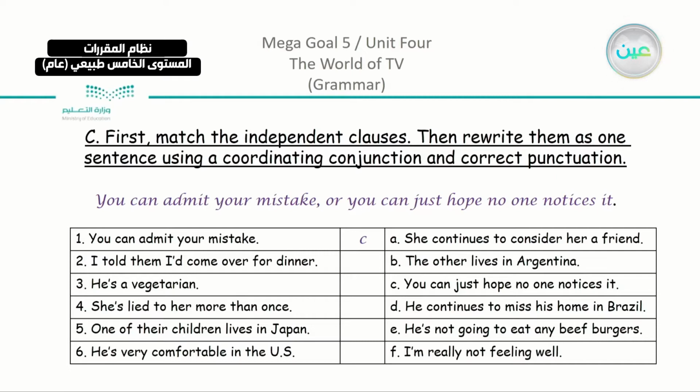I told them I'd come over for dinner. So you are invited. You are going to come over for dinner. I'm not feeling very well. So this matches the other part or the other meaning. He's a vegetarian, so I'm talking about a guy here. And we can see E goes with it. We have here, he's not going to eat any beef burgers.